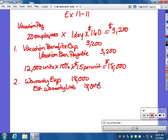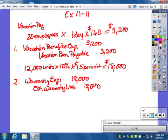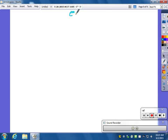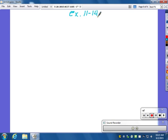And that is on page 460, okay? So you just want to keep your finger on that page. The first thing we need to do is calculate what? His regular wages. This is problem 11-14. So his regular pay is based on how many hours? 40 hours a week.